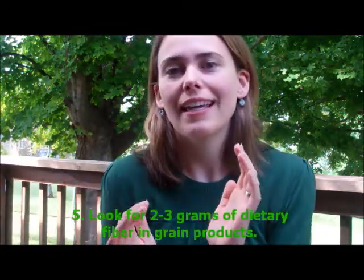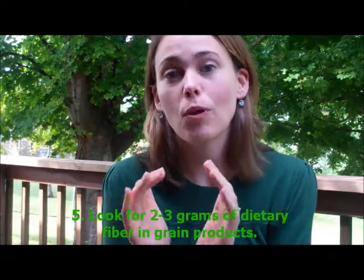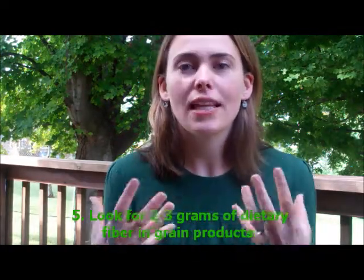So the last thing I want you to look at, when you're buying grain products, so pasta, cereal, granola bars, breakfast bars, look at the fiber, okay? I want it to have 2 to 3 grams of fiber or more. When you see that it at least has 2 grams of fiber per serving, you know that it's coming from a whole grain and not a processed, refined grain, and you're getting more nutrients in there. So when you're getting a grain product, look for 2 grams of fiber.